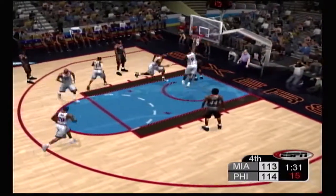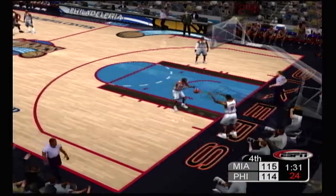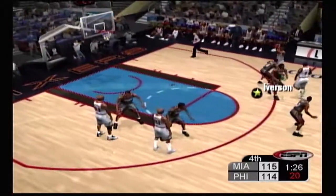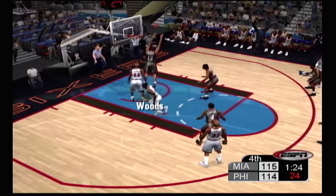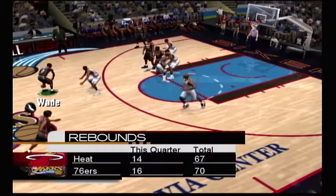Wade, high off the glass, lays it right in. That's what's so great about working it inside. You come away with high percentage shots. The 76ers work it up. They're shooting 40% from the floor. A rare rebound by Woods. That's how you contest the outside shot.